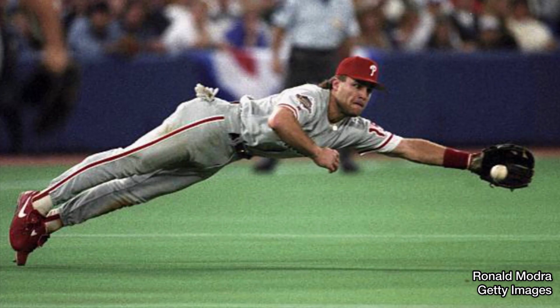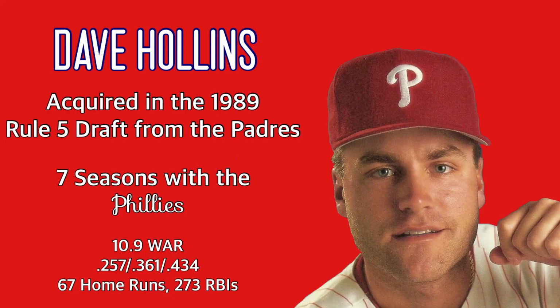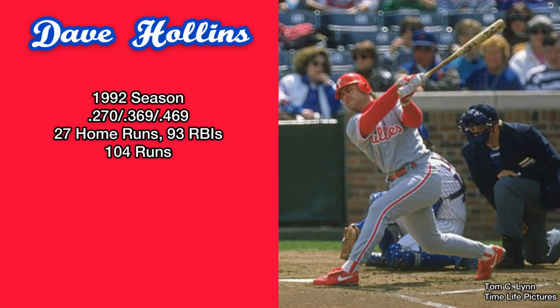But his career didn't seem to suffer. Hollins had a 12-season career. 7 of those seasons were with the Phillies. In 1991, playing in 56 games, Hollins hit close to .300. In 1992, he became the starting third baseman, and Dave had some impressive numbers. That year, he also led the majors in a rather odd category, hit by pitches, with 19. I guess he rubbed the pitchers the wrong way.